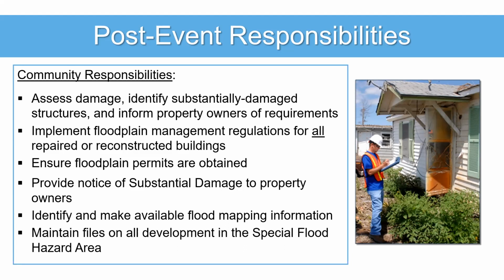Ensure floodplain permits are obtained for any debris clearance, for any significant activity within the floodplain, development activity, not just the general person going out and picking up some trash, but once they bring out a bulldozer to start clearing things or a backhoe or something significant that needs a permit, ground disturbing work.